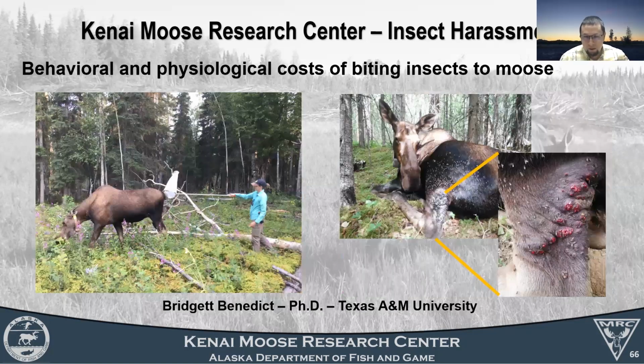Some other work that we've done, this is Bridget Benedict. She was a PhD student. She just finished up. She's looking at the effects of biting insects on moose. And so for this project, Bridget went out and trapped insects in all of our habitat types over 2 summers and was able to kind of map which habitats have certain type of insects that harass these moose. She also went out with a sweep net and followed these moose around and collected insects directly from them.